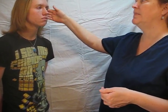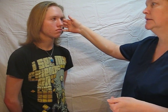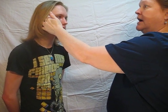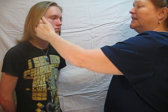Before I do that, I'm going to palpate these temporal arteries right up here. This is Peter's left, and that's a good +2 pulse. This is just above the zygomatic bone between the eye and the top of the ear. A good normal +2 pulse amplitude temporal pulse.